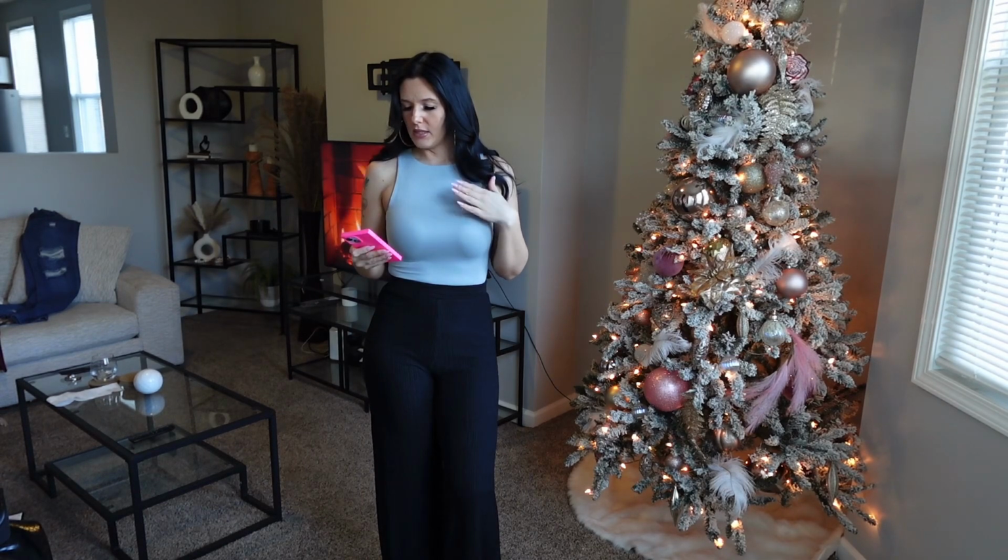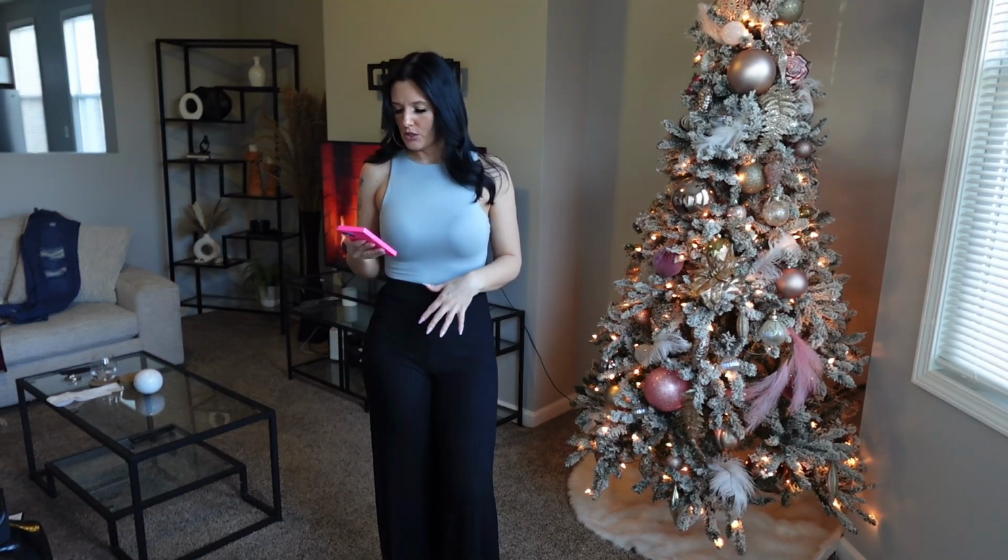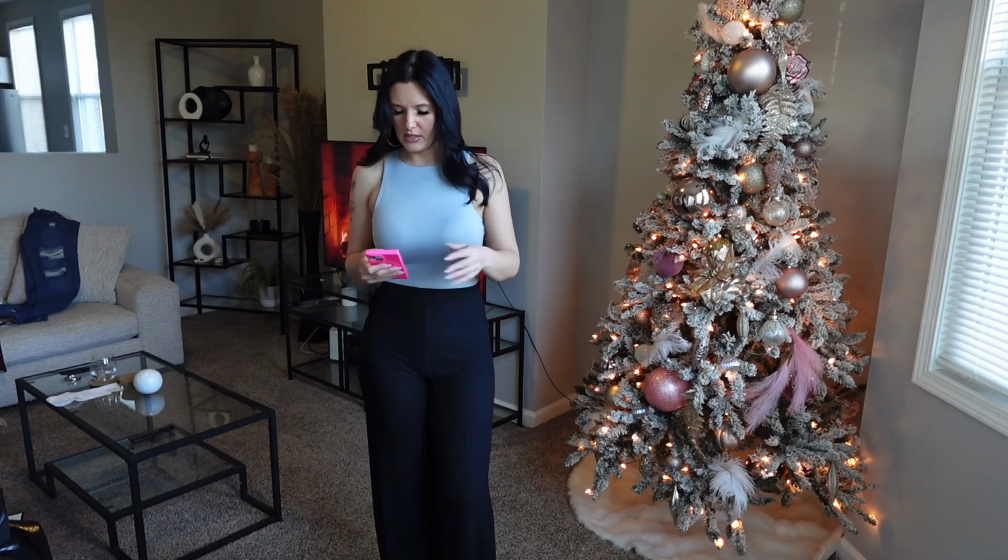This top color is gray. I did get this in a large. I get all of my bodysuits in a large just because I feel like I have a longer torso. So if you're someone who's short-waisted, in your size medium you could probably get away with a medium. I just normally always go for a large because I don't want anything to be uncomfortable down in this area. So I stick with the large just to be safe.